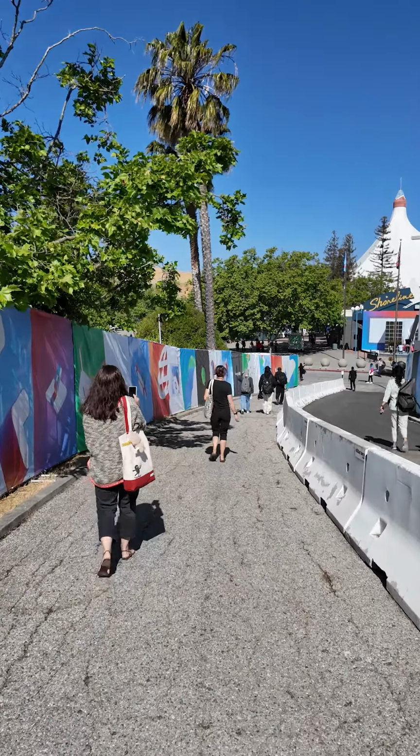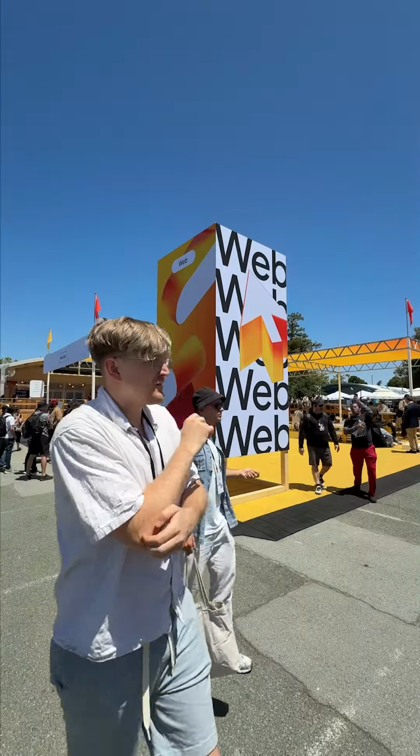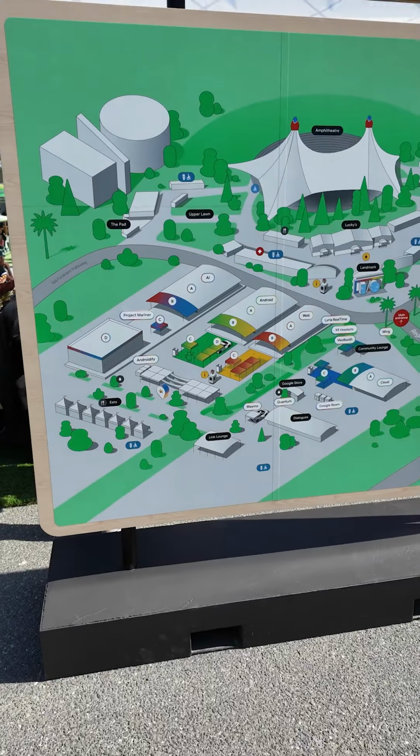The I/O grounds this year were divided into 4 main areas: AI, Android, Web, and Cloud. There were maps posted all around, which came in handy if you lost your bearings.